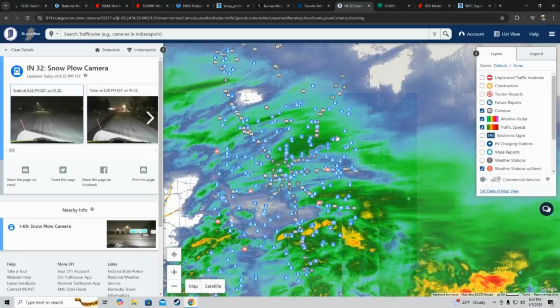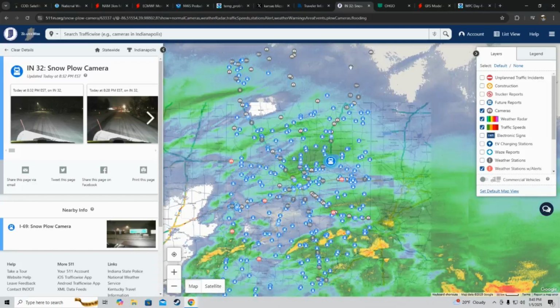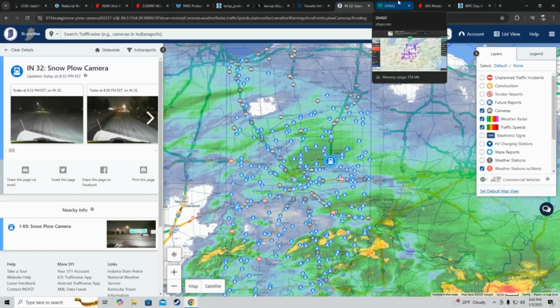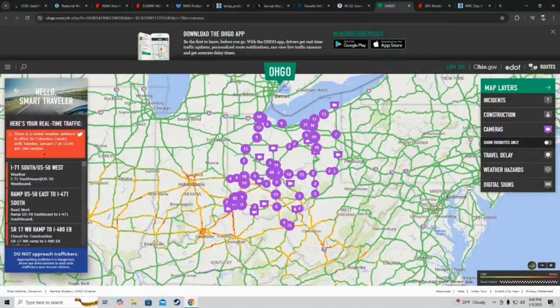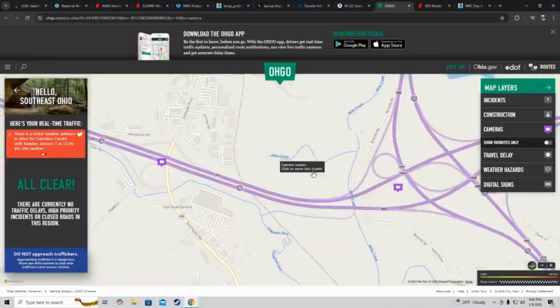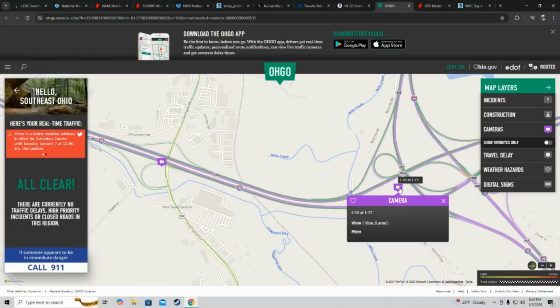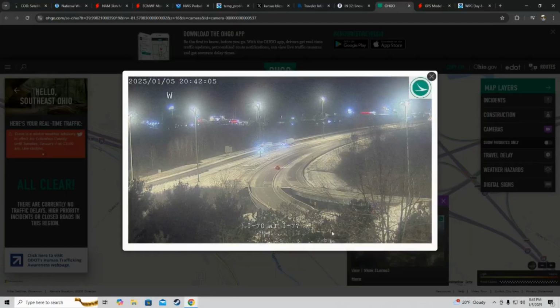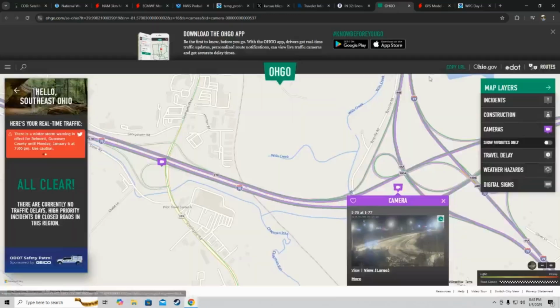Again, kind of a similar situation. By the time we get to the morning, I believe they'll have most of this clear, especially on the main arteries of the highways. What might not be clear is when we start to get over to Ohio. And we go over the cameras here, so we can get a camera. Oh, this is a good one. Maybe we can view it. Oh, there you go. Oh, this is actually pretty good. The road crews are doing really decently out here. You can see a decent amount of snow.